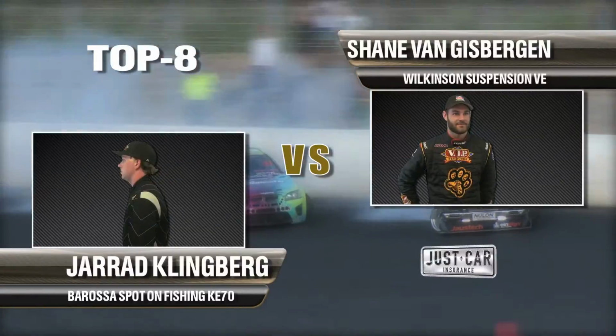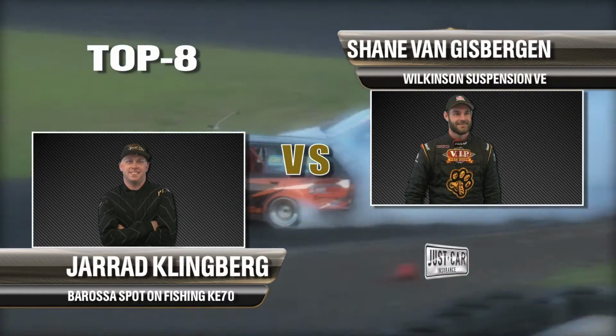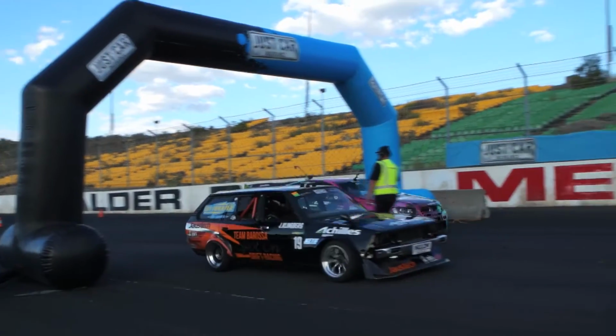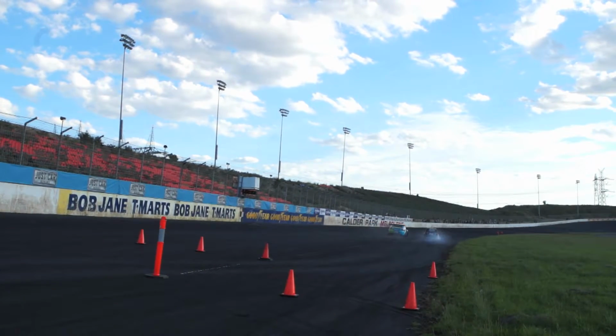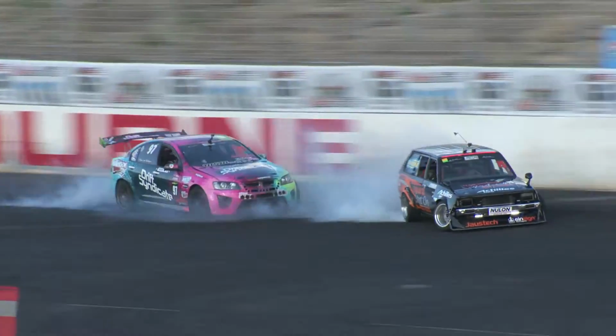Well, on paper, this certainly is a David and Goliath battle. Little Corolla up against the big Commodore, 4-cylinder turbo up against a supercharged V8, and technically an 80GP rookie up against veteran V8 supercar driver Shane Van Gisbergen. But Klingberg is a drifting master behind the wheel of this Corolla.